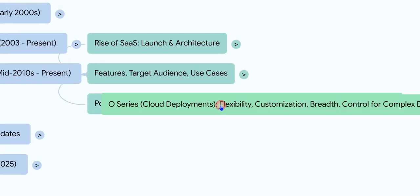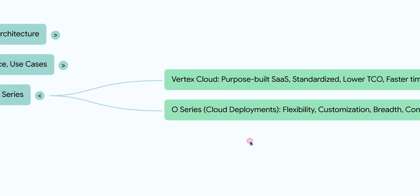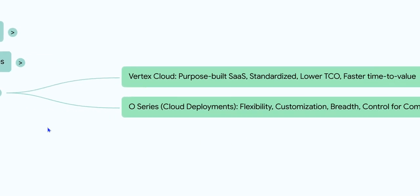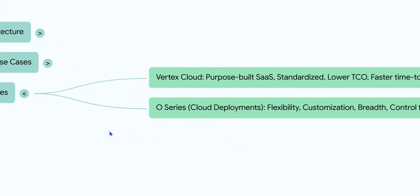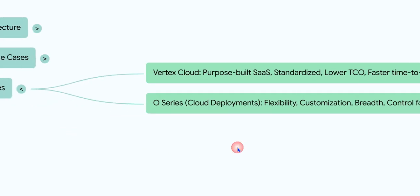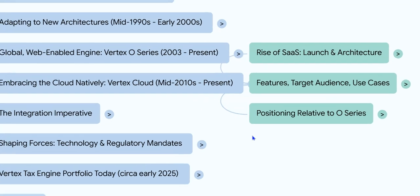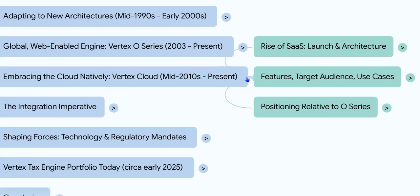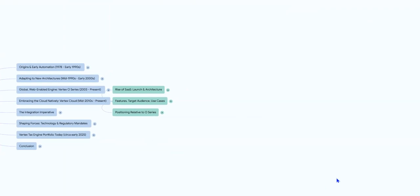It really comes down to priorities. Big, complex, global company needing lots of customization, specific industry modules, maybe wanting on-prem or edge, likely O Series. Company prioritizing speed, lower upfront cost, automatic updates, happy with standard processes, already heavily cloud-based, Vertex Cloud looks very attractive. Sometimes the integration paths might even support connecting to either, so the choice depends on function, complexity, IT strategy, budget. It's a smart dual strategy from Vertex to cover different market needs in the cloud era.